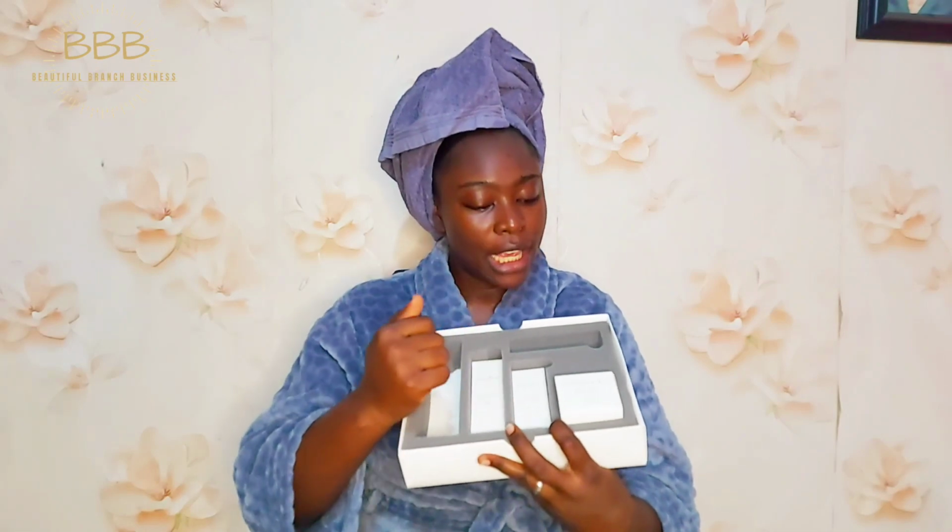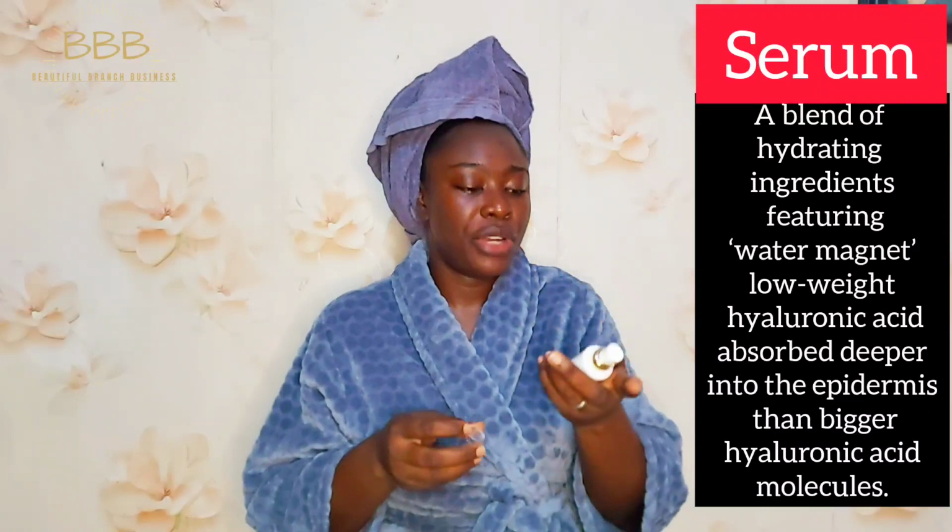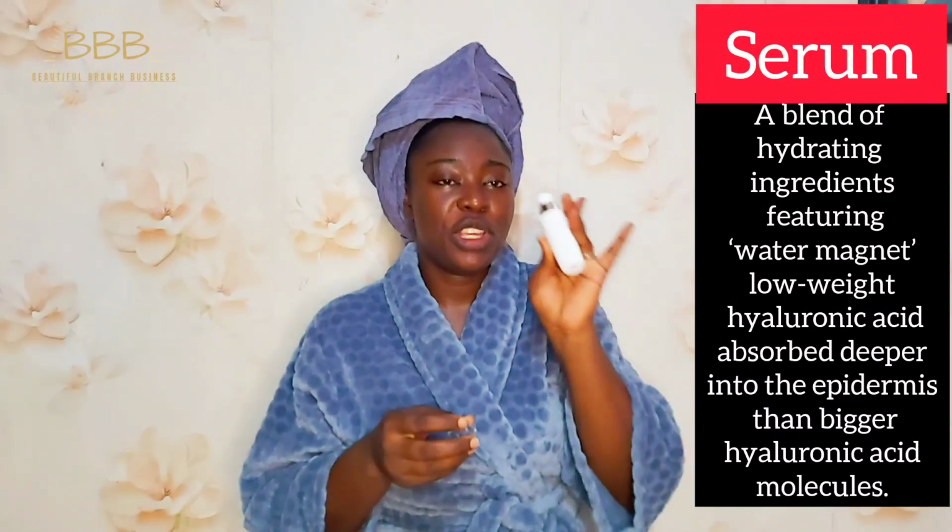Okay, so next up is the serum. Let me give you a quick tip. If you look at this product, you see 2 dots. That is step 2. Then 3 dots, the serum. Then 4 dots, the day cream. And this is the night cream. At night, you'd use the night cream, and during the day you use the day cream. So step 3, serum. We're almost done. Novage Brilliance Infinite Luminosity Serum.